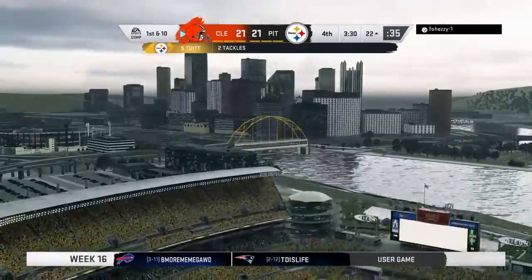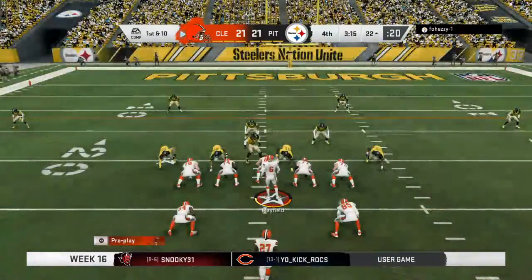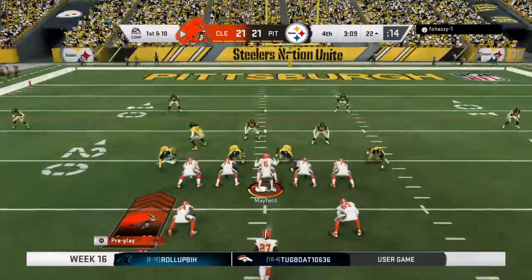Now that's the way to do it. Hand it to someone with vision and good footwork, and add in a little bit of power, and you find a way to pick up first downs. Check safety, check safety. Check the backer, check the backer.